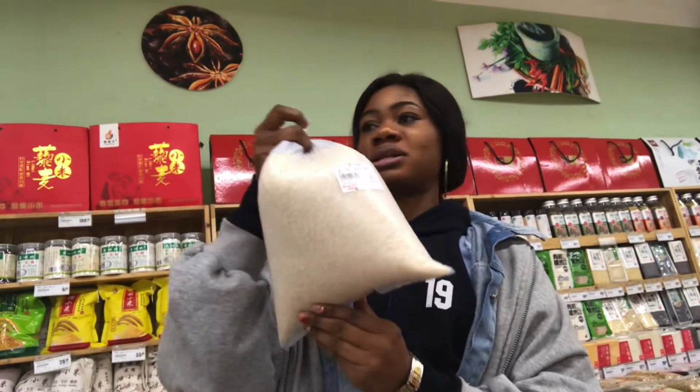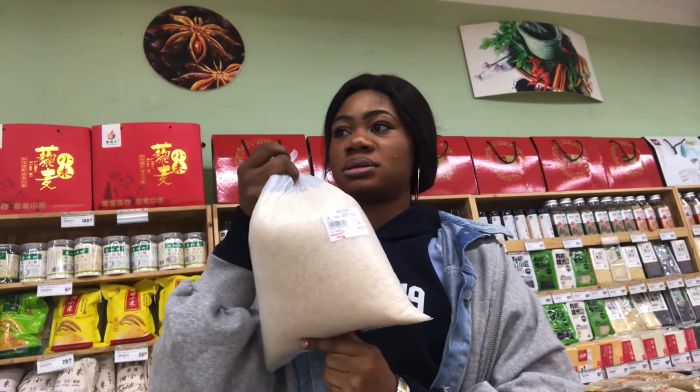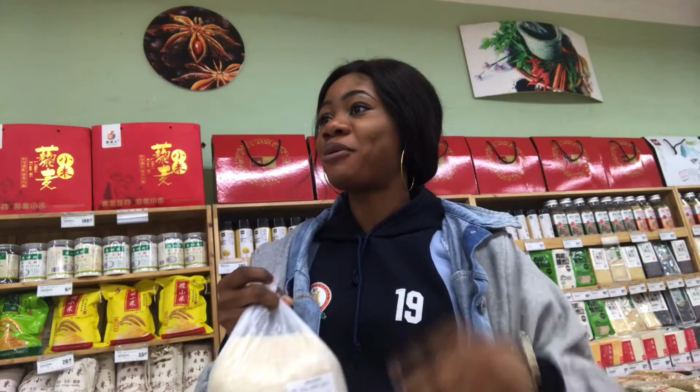So this rice now is like 1000. I think it's okay. In Nigeria now, we cannot buy that amount. One derica now in Nigeria, I heard it's 500. One derica, so it's still okay.